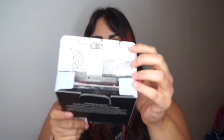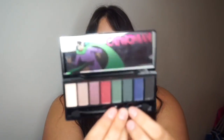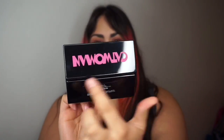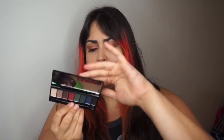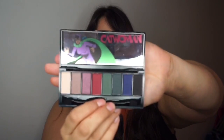Oh, look, the inside packaging features the comic print. Even though it's on the inside, I thought that was a good touch. This features the sponge tip applicator here, and it does feature a little cling of Catwoman on the mirror itself. On the back, it actually says Catwoman. I like that they started doing this, because in past collections they would just leave this blank and you'd have to take the cling and move it from here to here. That being said, the mirror is kind of useless because it is covered with this cling, so it's not exactly a clear image. You can take it off, you can keep it on. I guess it's personal preference.